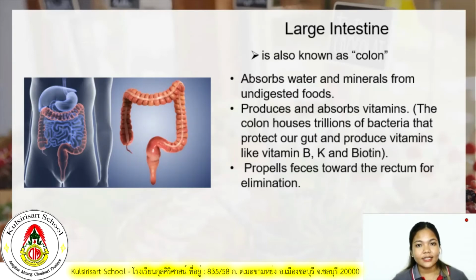Furthermore, the large intestine also produces and absorbs vitamins. The colon houses trillions of bacteria that protect our gut and produce vitamins like vitamin B, K, and biotin. Okay, so again, your colon or your large intestine has trillions of bacteria and it produces vitamin B, K, and biotin. Okay, and furthermore, the last function of a colon is that it propels feces towards the rectum for elimination.